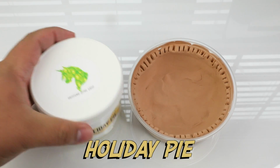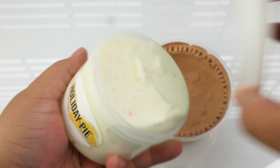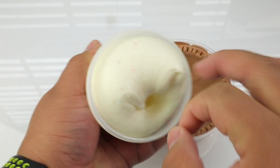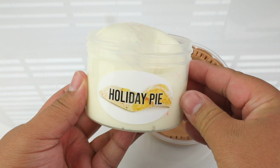Holiday Pie is a really cool DIY clay slime. It comes with an 8 ounce of this slime here, which is the Holiday Pie filling. It's scented like Tahitian vanilla and like buttercream cupcakes. It is a thick and glossy slime. It's amazing. I love it so much. The scent is just really mouthwatering on this.